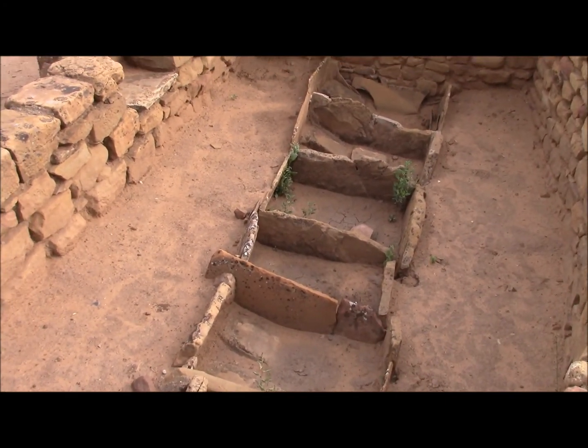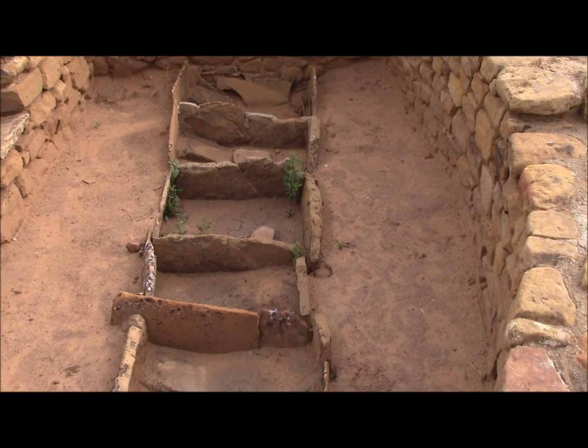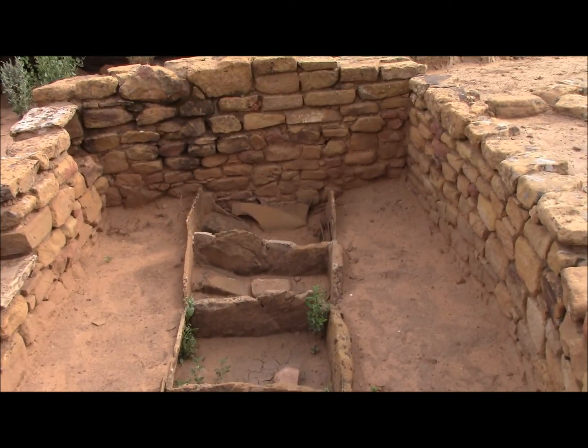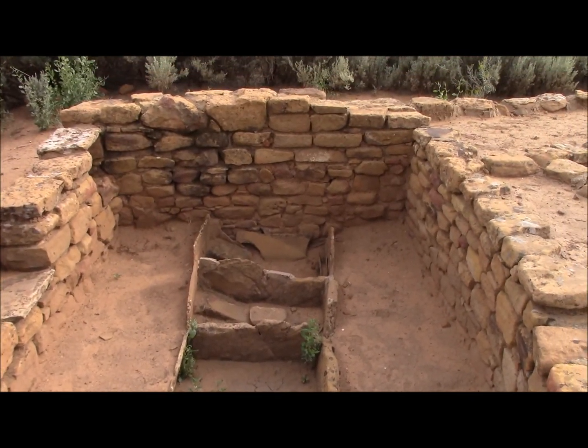Okay, now I've seen these before. This is where they ground corn. These flat rocks in there, and then they would take other stones and just grind back and forth, and grind their corn, make cornmeal.